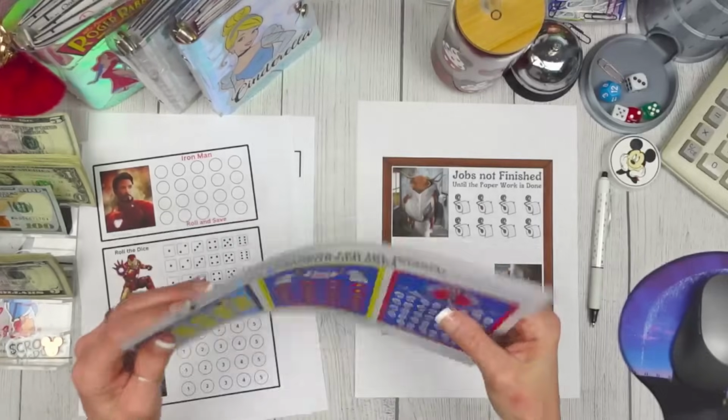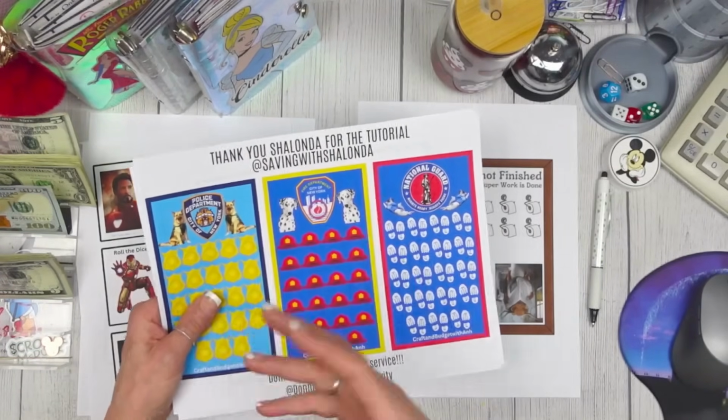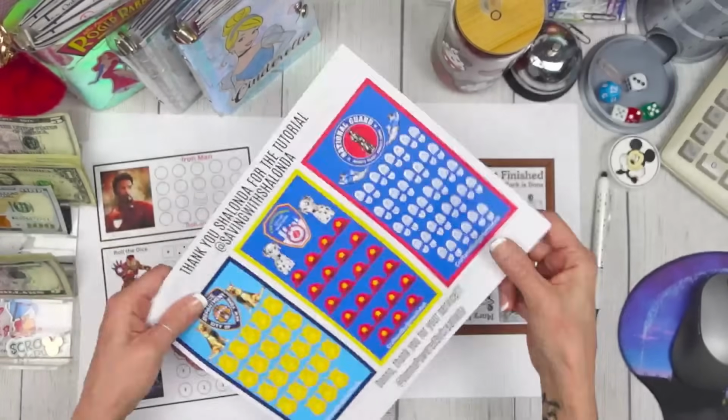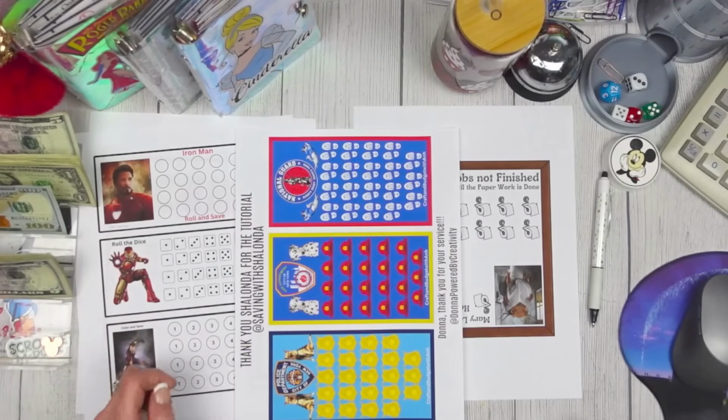If you didn't know this about me, I'm a retired New York City police officer, and I hold that city near and dear to my heart. Yeah, that city was miraculous back in the days.